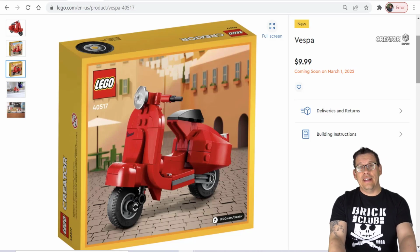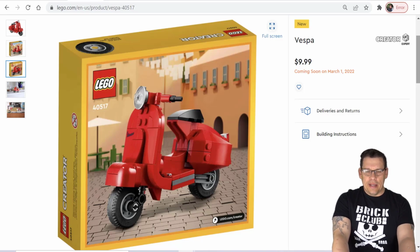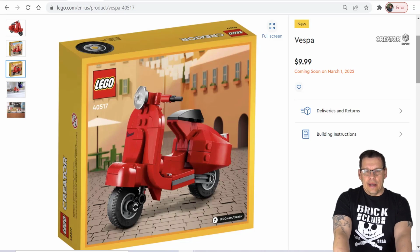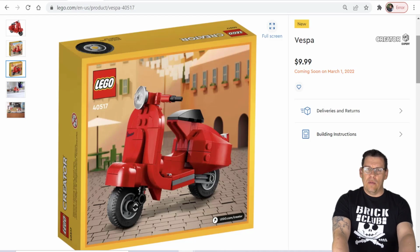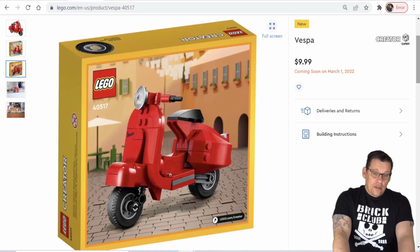If you recall the Santa sleigh, right? Back in October and maybe September, everybody was gobbling that set up. This is a smaller price point. The Santa sleigh went for somewhere around $50, I think. This is only $9.99. So I do think the days of the $9.99 Vespa are quite limited, but only time will tell.